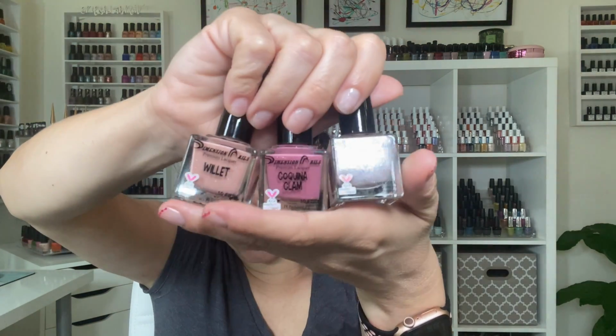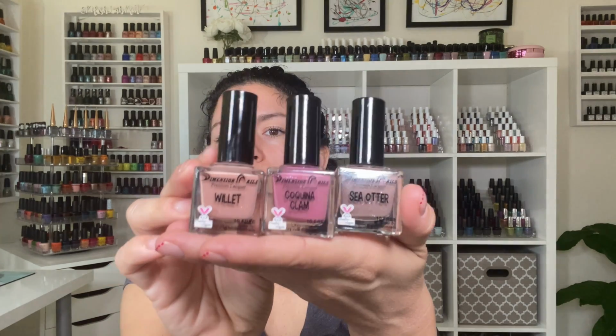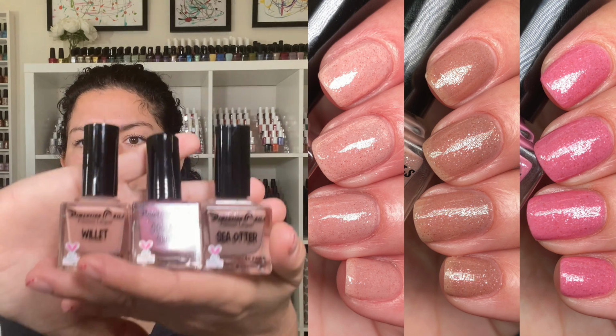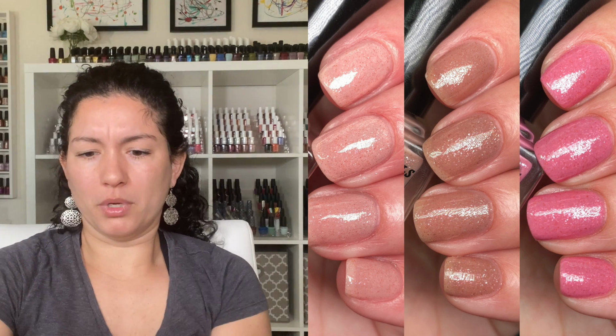So all right, next up we have 3 colors that have the same formula, but they have different colors, of course. And this is the last 3. Now I wanted to show them to you guys next to each other so you have an idea. Again, I will do a 3-slide swatch here for you guys to compare, but we're going to go through them and you're going to see the swatches.